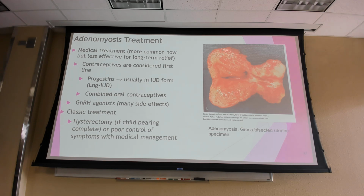How do we treat patients if we have a diagnosis of adenomyosis? Contraceptives are typically considered our first line. We can do a levonorgestrel IUD, and that's going to become a theme as we continue to talk about abnormal bleeding. Levonorgestrel IUD, OBGYN folks love it for abnormal uterine bleeding. They love it for dysmenorrhea as well.